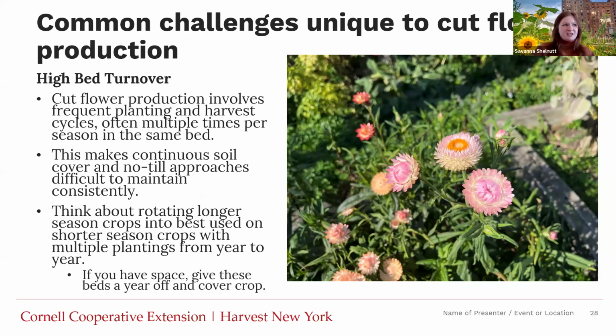So some common challenges in adopting regenerative practices that might be unique to cut flower production. So high bed turnover, right? Cut flower production can oftentimes require frequent planting and harvest cycles, sometimes multiple times per season within the same bed. If we're growing something that has really short growth time, like I'm thinking baby's breath, for example, and then we're following it with sunflowers or zinnias or something like that, that's a lot for the soil to take sometimes.